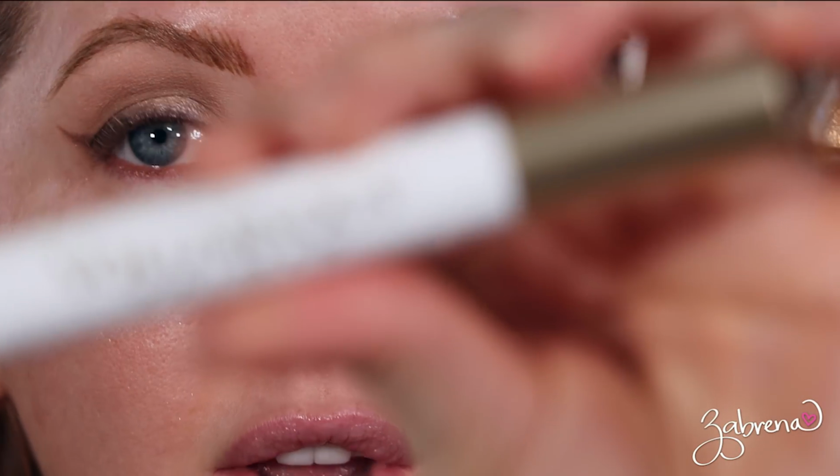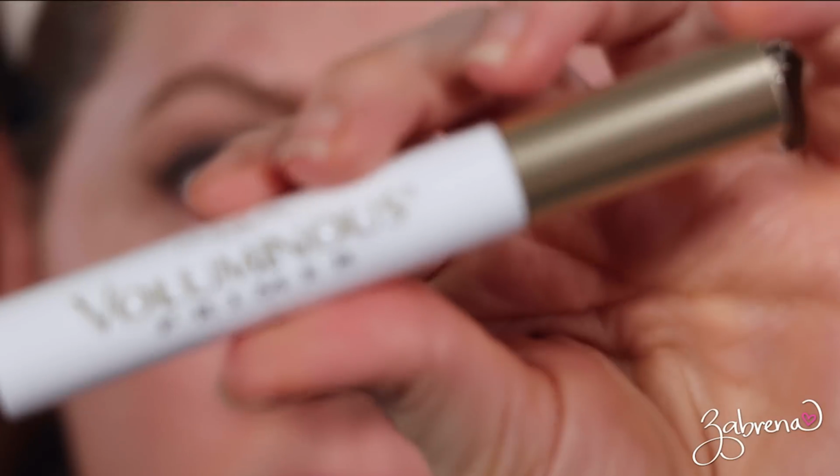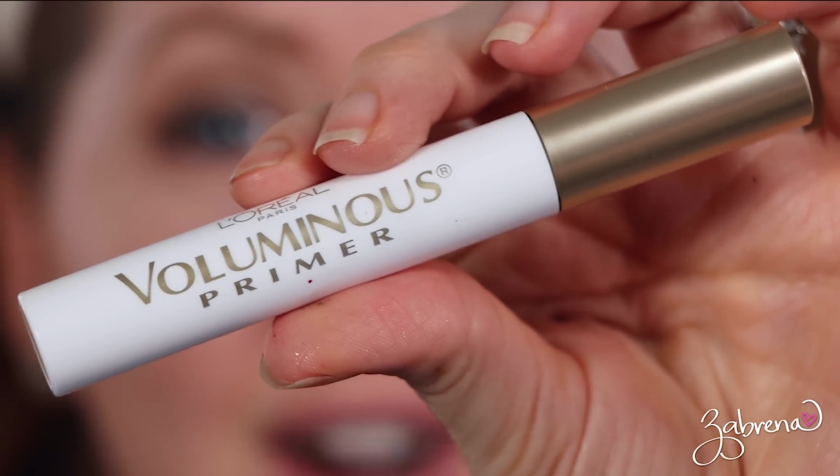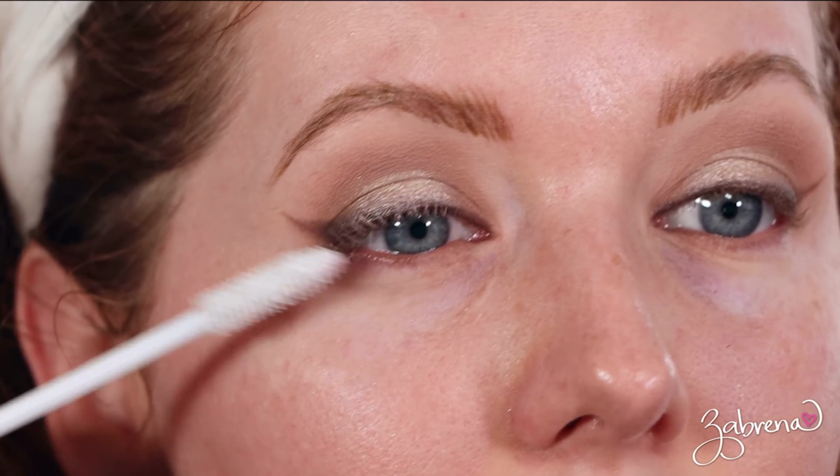I have played around with the red mascara already before filming this video, and what I've noticed is that it does require a primer beforehand in order to get it to show up, because by itself it'll show up a little bit, but it's not as vibrant without a primer. So I'm applying the L'Oreal Voluminous Primer. Focus for me, please. There, okay. Before I apply the red mascara, we'll put a coat of that on the lashes first.